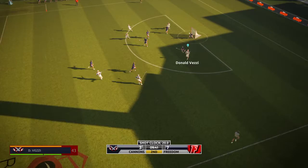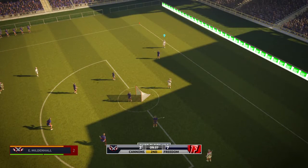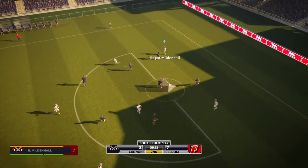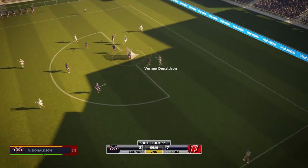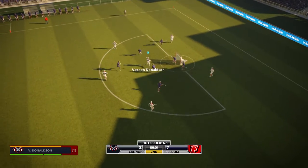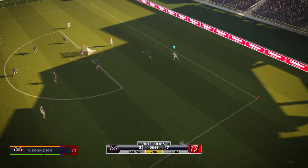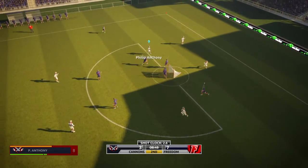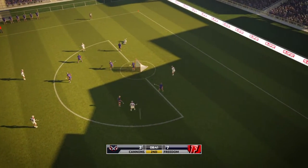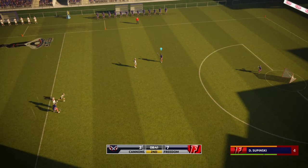DeFreeze collects. Flies over the top. Mildenhall. Anthony. There's a shot. Too high, though. Anthony. The home team come up with it. Shot clock runs out due to the tight defense, and the away team will get possession.